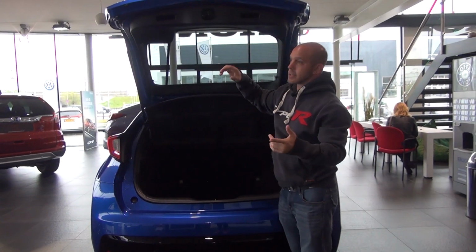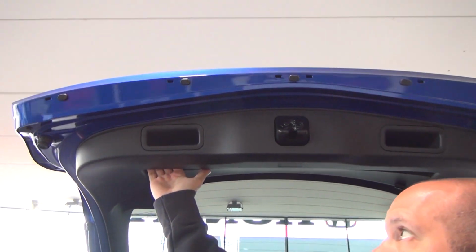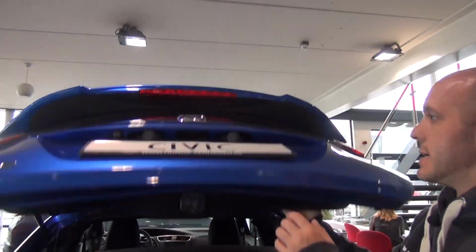This is kind of unique. Check this out. There's a handle here to close it. There's a handle here to close it. There's also a handle here and here. And these two can actually be used for storage too, which is kind of neat.